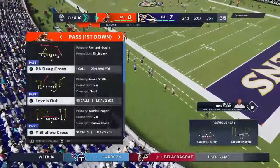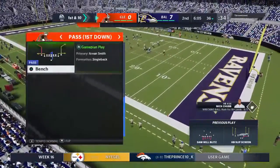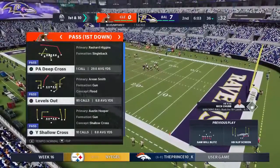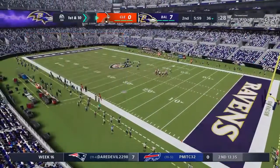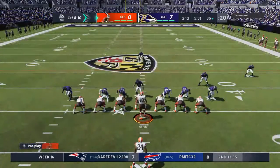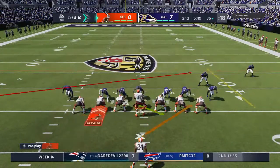For a second there, I thought that might break big. Screen pass. Looked like it was coming together. Looked like there was an opening. Still, ended up with a solid gain. So from the 36 now, 1st and 10.